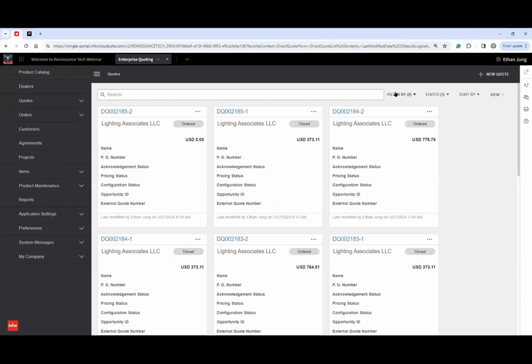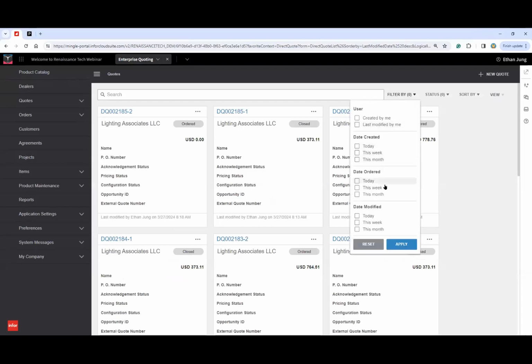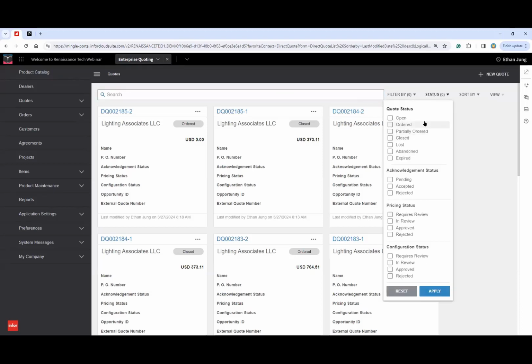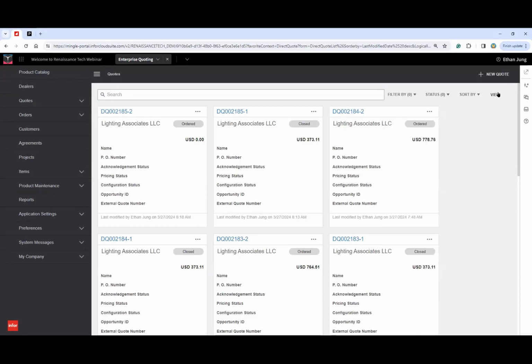From here, I can filter by user groups, dates, time created, modified. I can search by keywords of a product that I'm specifically looking for. Maybe I have a smart part number that I'm looking for, I can type that in. Furthermore, I can also look at the different types of statuses, pricing updates, if it requires engineering review, modifications to the existing quote, where I am in that information. And finally, I can also switch my view from a card view to a grid view. Again, it's really being able to sort through the information that I want to review. And again, we're really trying to facilitate that collaboration between the different groups around the sales process.